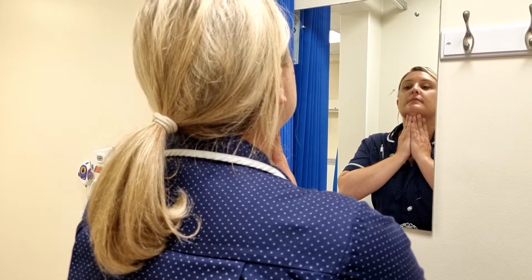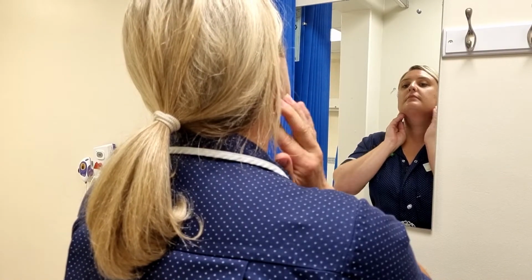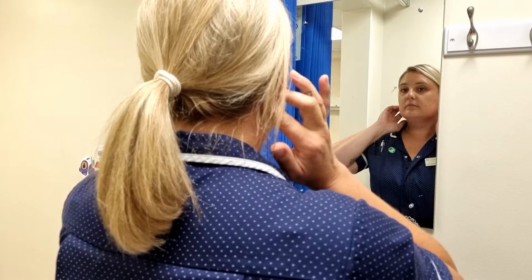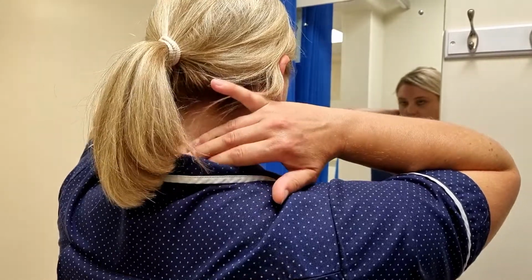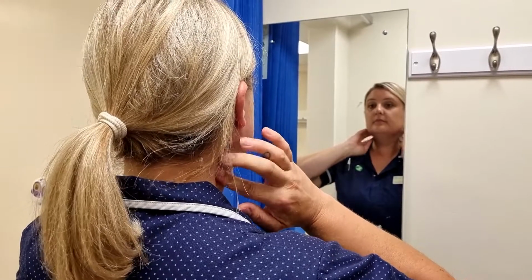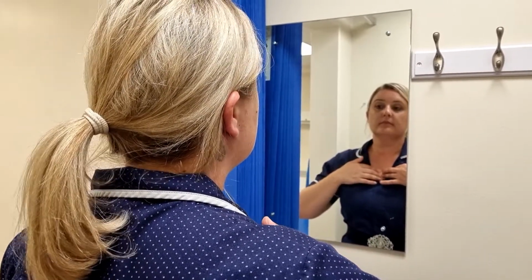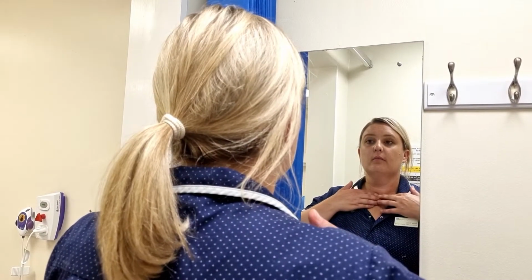Next, place your fingertips under either side of your chin and follow the previous steps demonstrated along the jaw, up to the front of the ear, behind the ear, and the back of the neck. Then starting from under the ear, follow the long muscle down to the sternum until you reach your thyroid scar. Feel your thyroid scar both sides while swallowing.